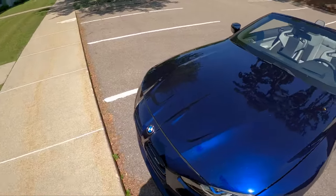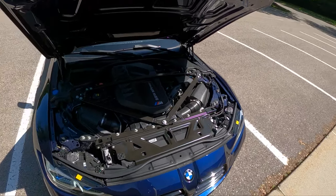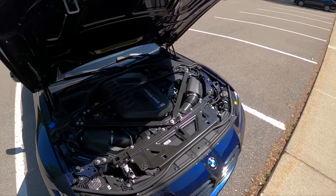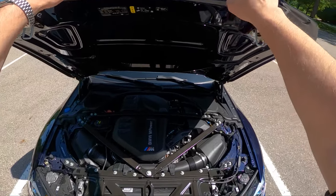This car is rated for 16 miles to the gallon in the city, 23 on the highway. 503 horsepower, 479 pound-feet of torque. Proper M engine, sounds the business.